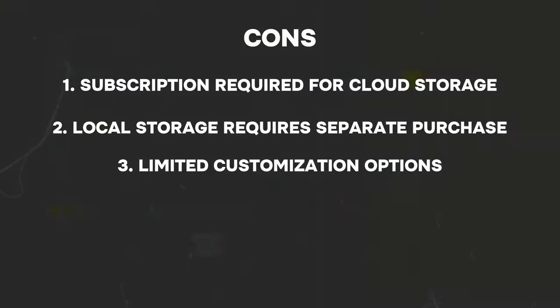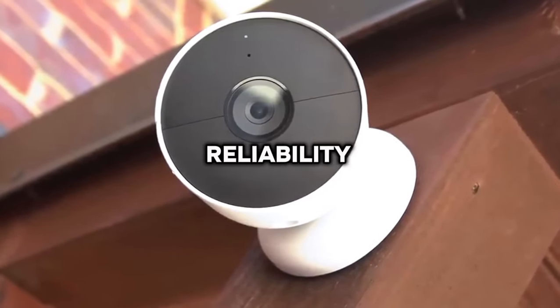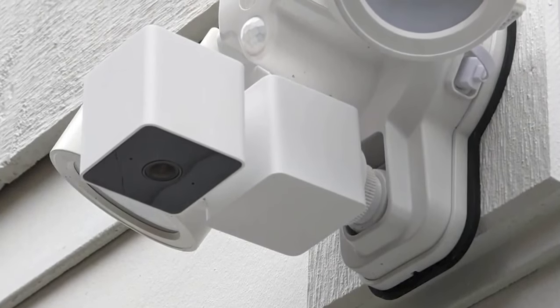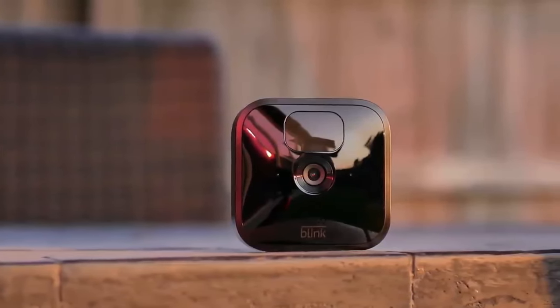Limited customization options. The top 5 security outdoor cameras in 2024 epitomize innovation and reliability. Whether you seek high-resolution video, smart home integration, or affordability, this list offers solutions. Invest in these devices for advanced property protection.